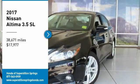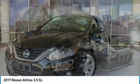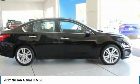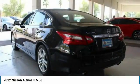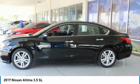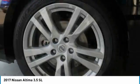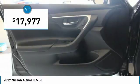Stop by and take a look at the 2017 Altima. The Nissan Altima offers advanced features to make life easier, including push-button ignition, which comes standard. Combine that with a powerful V6 or efficient 4-cylinder engine, 6 standard airbags, and over 5,000 quality and performance tests, and you'll see the Nissan Altima is made to drive and built to last, and is priced below $20,000.